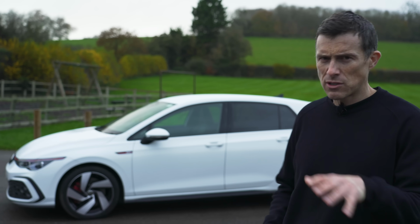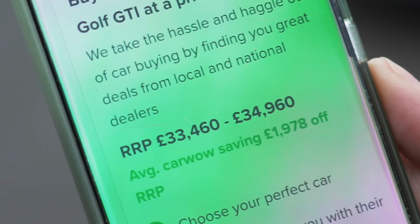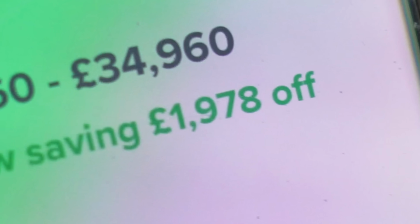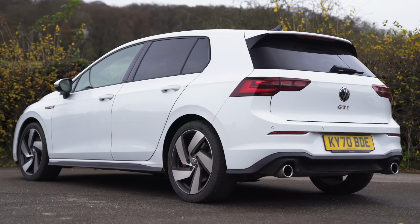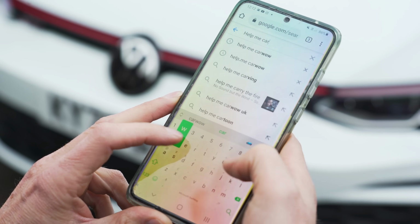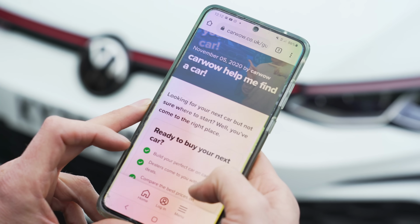Before we get into the review, let's talk about money. You see, this new Golf GTI starts from just under £33,500, but even though it's brand new, you can still save almost £2,000 off one through Carwow, and you can see how much you can save on this car or any car for that matter by clicking on the pop-out banner up there to go to Carwow. Alternatively, after you watch this video, you can just Google "Help Me Carwow" to go to Carwow, and me and my team will help you choose the right car for you and get it for a fair price.